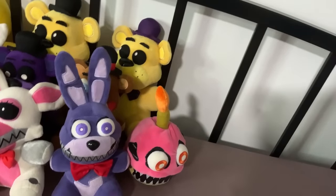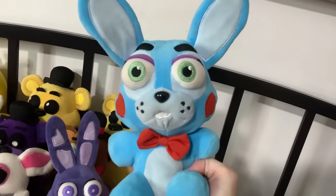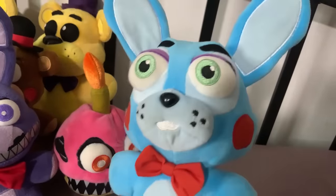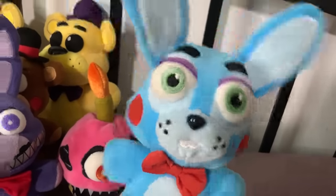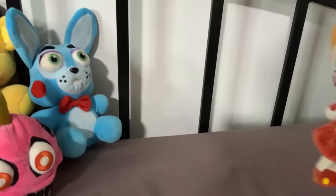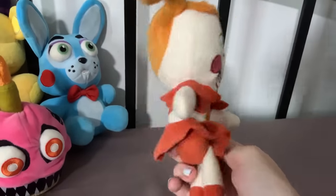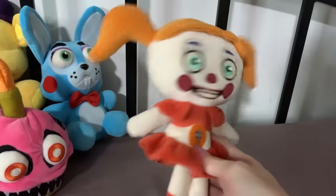And the Hot Topic exclusive, highly controversial, Toy Bonnie. I like him, though. He has his charm. I think he's still pretty good. I think people that say he're ugly are just haters, and they need to learn to accept people the way they are. Literally. Moving on to Wave 3 with Sister Location. This is the first physical game-based wave. Here is Circus Baby.